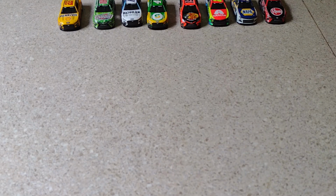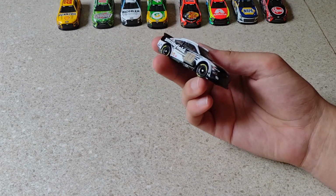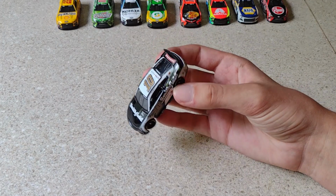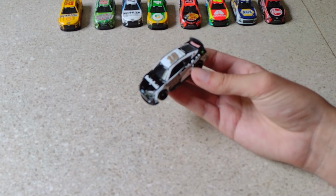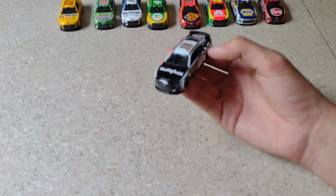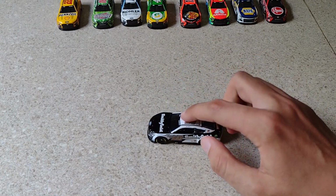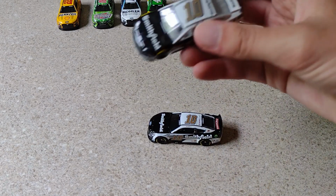So now let's go to the Eric Almirola, number 10, Smithfield Bacon car. Is that bacon? I doubt that's bacon. Just Smithfield car. I mean, this thing, dude, I'm trying to find a comparison because it doesn't look like the 2021, but it does in a way. Like the look of the spoiler. I don't have the car because I didn't bother buying it, because I have another Eric Almirola right here.